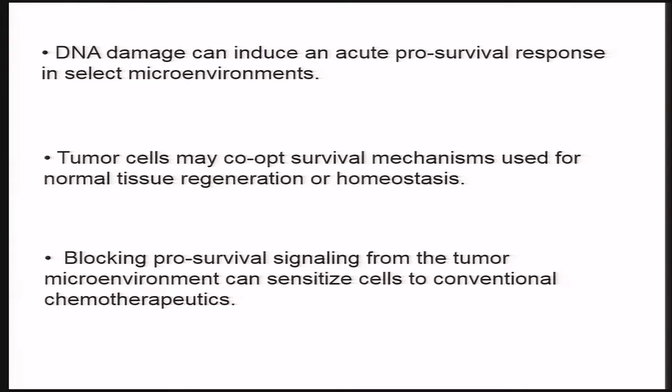So we think that DNA damage can actually induce acute pro-survival responses in select microenvironments, and tumor cells that find themselves in those microenvironments can essentially co-opt these signals. And so a therapy that targets residual disease not only needs to provide a frontline chemotherapeutic genotoxic signal, but needs to find a mechanism to essentially deprotect select microenvironments that co-opt these survival mechanisms.